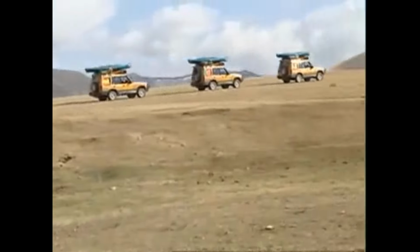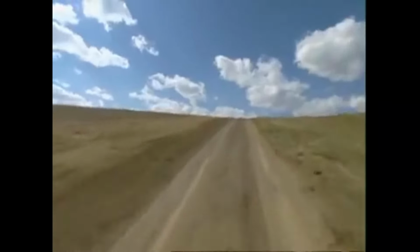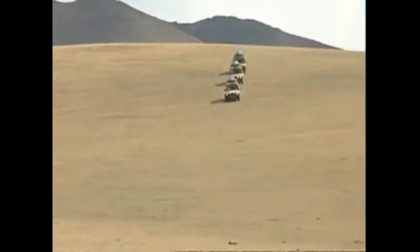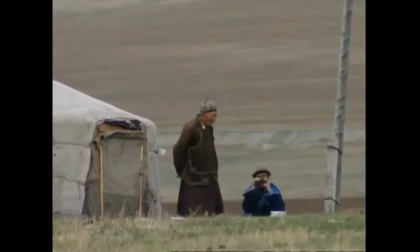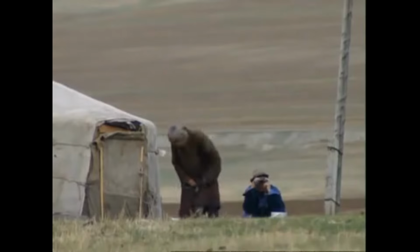Behind the celebrations, each competitor knows how tough conditions will be. The beauty of Mongolia is unforgiving to the unprepared. The opening section of the competitors' journey takes them out onto the vast steppes, rolling grasslands which reach to the horizon. On the way, they attract many curious glances from Mongolians unused to such colorful machinery passing by.